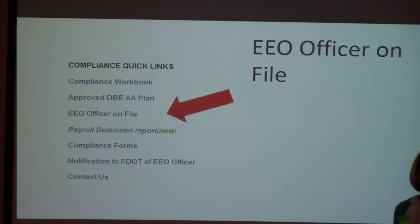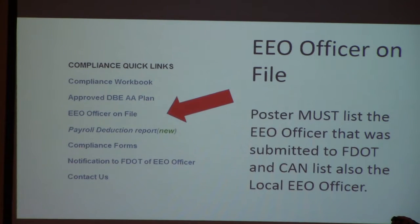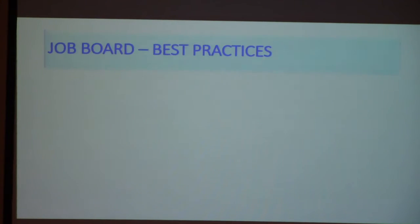You can use a local person's name. If I have a local one and my headquarters is in Tampa, and that's the Tampa one, is the one that they sent into DOT, I can list both of them. But I have to list the one that is on file with EEO with DOT, and then I can also list the local one. Because the local one is the one that your workers are going to know more. So it's a good practice to do. And it's available there. Okay, the poster must list the EEO officer that was submitted to DOT and can also list the local one. Like I said, that's a good practice to do.